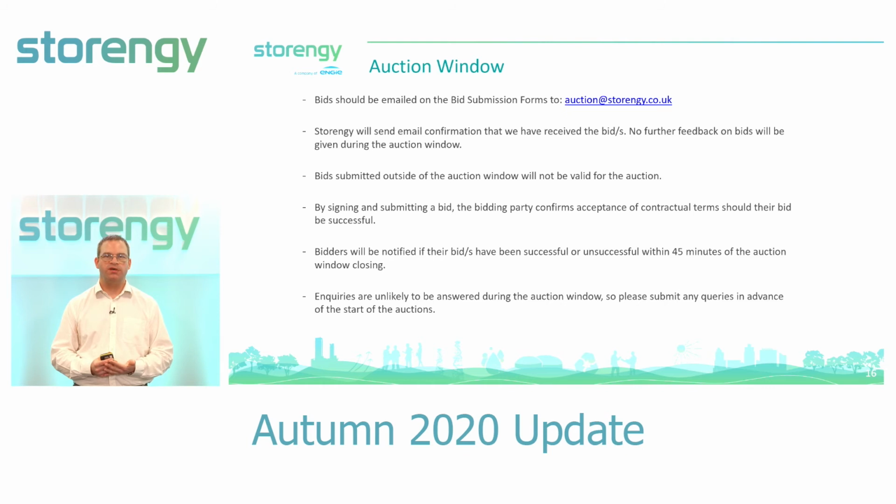So within the auction window itself, you would need to send the bids to our auction email address, so that's auction@stronergy.co.uk. Upon receipt of the bids, we will send a confirmation, but unfortunately we won't be able to give any further feedback during the auction window. No bids will be accepted outside of the relevant auction window, and upon submitting a bid, you are actually confirming your acceptance of the contractual terms should you be successful. So please do go to our website and review the contractual documents prior to making any bids to make sure you're happy with those terms.